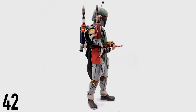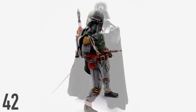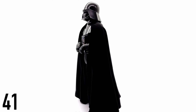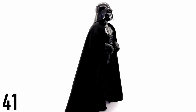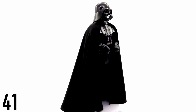The packaging was slightly better, and you do get all of the deluxe accessories, but granted, we've still seen him before. Coming in at number 41, we have the 40th anniversary version of Darth Vader. Once again, he did get a nice updated package. A little bit smaller, a little bit more classic Kenner inspired, and I really did like it. But that wasn't enough to set him higher up the list.